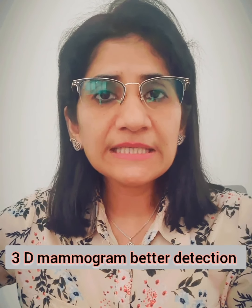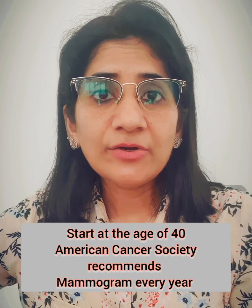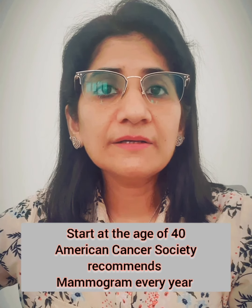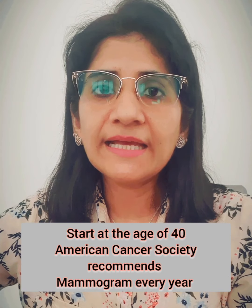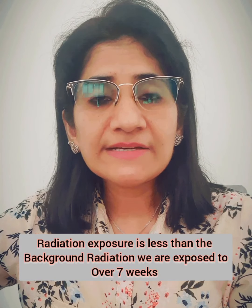Nowadays we have 3D mammograms, digital mammogram, by which a very clear image is obtained, and your report is usually ready in 24 hours, which is read by the radiologist. So mammograms are good tools to detect any kind of problem or cancer, even at a stage 0, a non-invasive stage, whereby the 5-year survival is better, and we are able to diagnose a problem even before you know that the problem is there.